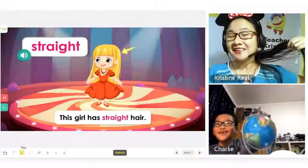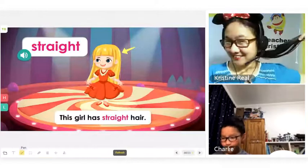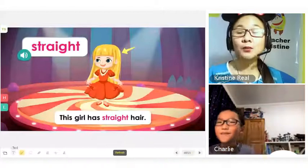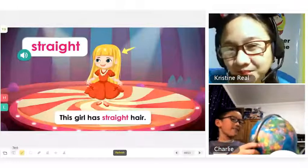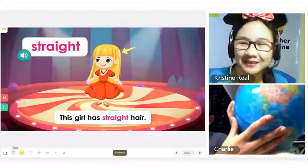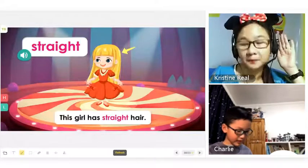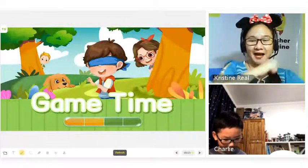The earth has blue. Straight hair. Earth have a girl. The earth has a blue color. Huh? Blue. No. Yeah, the earth is blue. It's a green hair. Oh, you want to place the earth with green? Yeah. Oh, no. There's a map. Okay, say it one more time. Great. Okay, correct. All right, so Charlie, it's time for us to have a game.